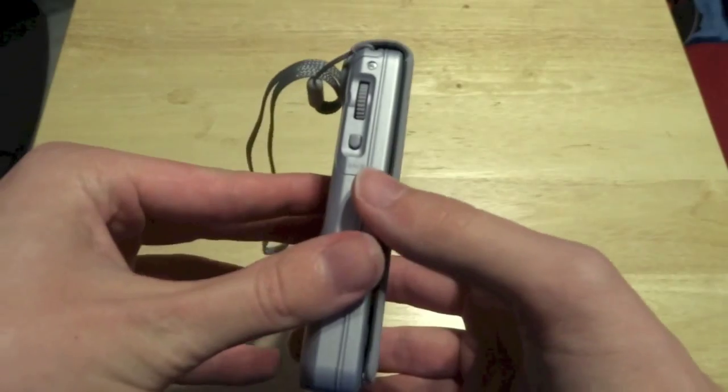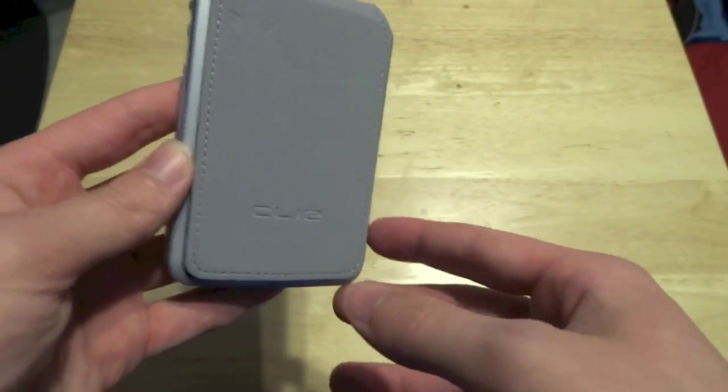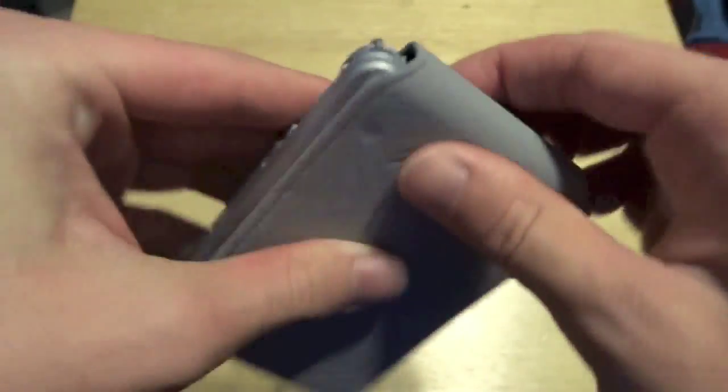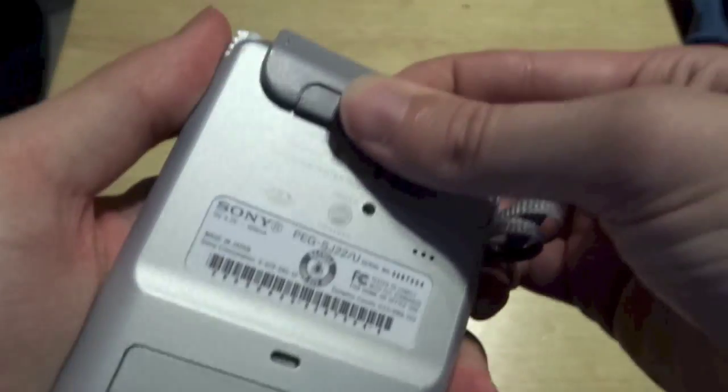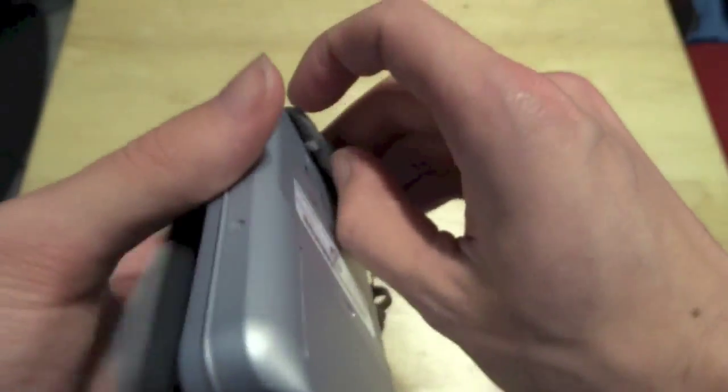These were basically what iPads were before the iPad and before smartphones. They were, let me take this thing off because it's kind of rotted over the years. Not rotted, but dried up, so I'm too afraid to move it around. This just comes off.